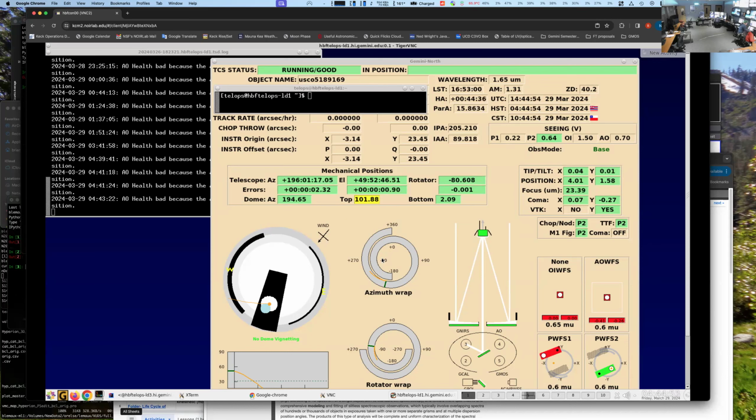What I'm showing right now is what's called our telescope status display. That's the screen here. What we're seeing is a depiction of the Gemini North Dome. Here's where we're pointed. Here's the moon, actually. So we're right next to the moon, which is mostly fine since we're in the near infrared.